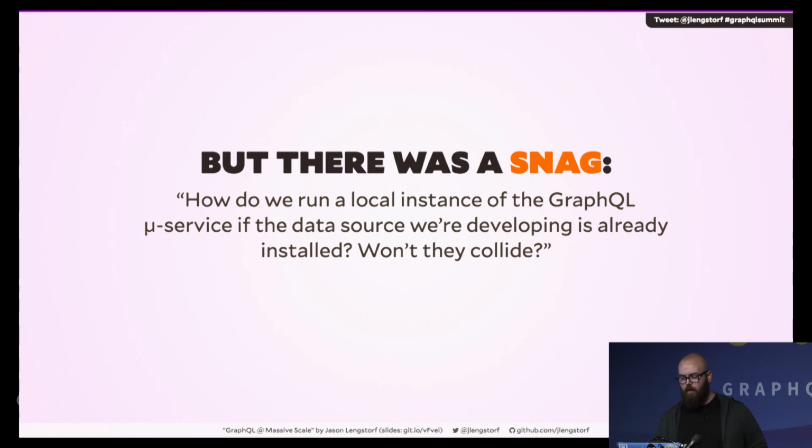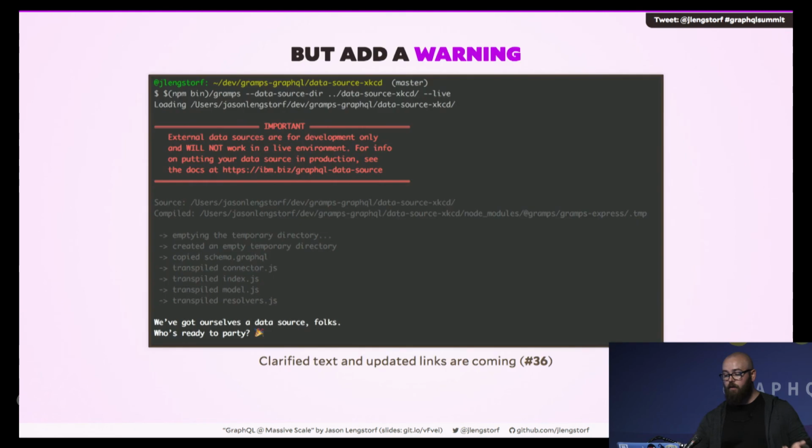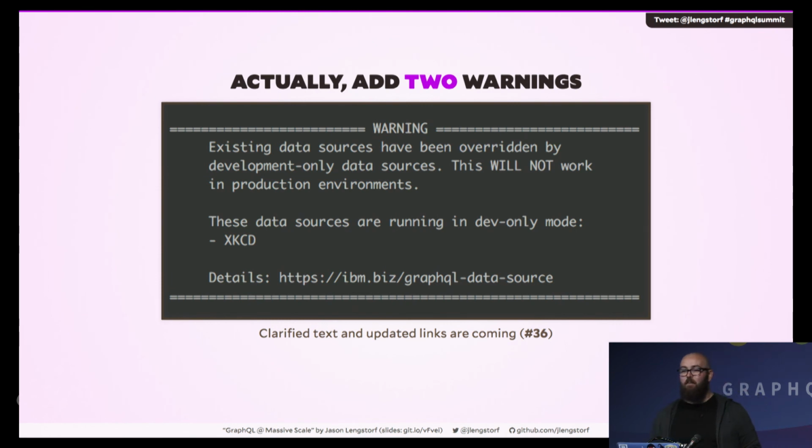So we had to look at a way to solve that problem, and the way that we overcame that was with having a local data source override. So if you specify a data source, I'll check for a name collision and turn off the one that's installed on the Gramps server so that you're able to develop the one locally. However, to make sure that that doesn't leak into production, we add warnings. I actually add a lot of warnings because I want to make damn sure that you know that this is not production code. This is just for testing.